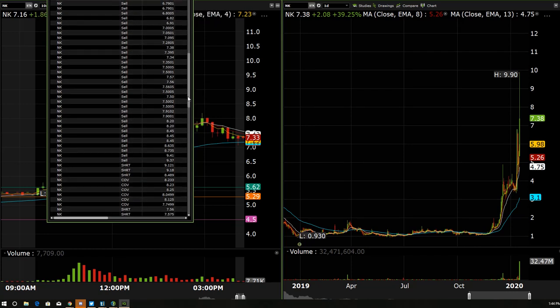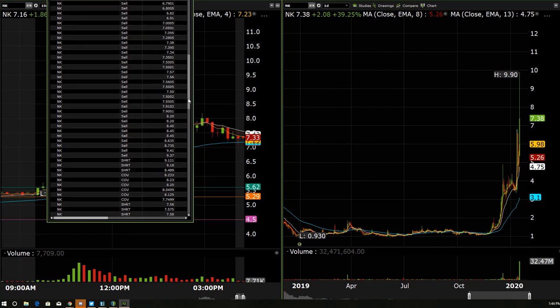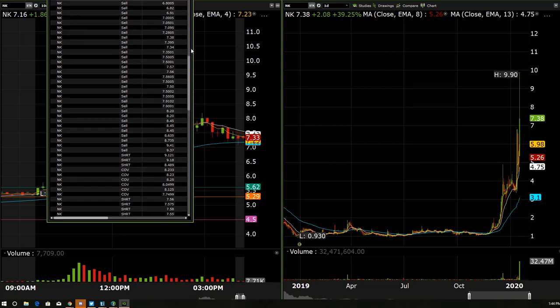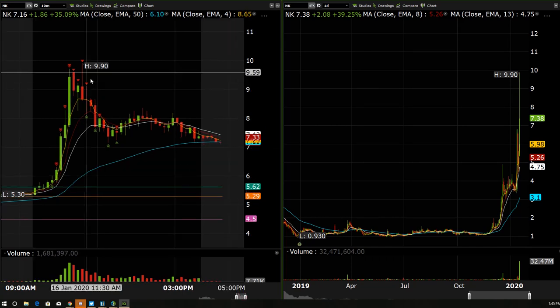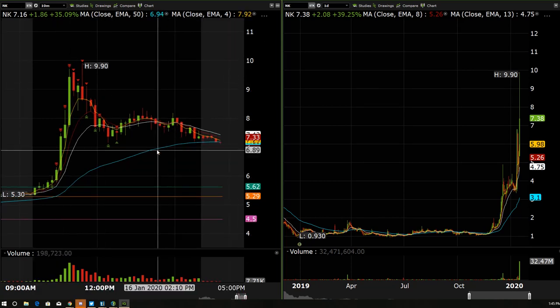I'm actually still short a piece of it right now, overnight, that I got back into at the 7.58 spot, and it's holding up okay after hours. We'll take a look at that in a second. It's actually not really selling off too much, but I'm up a little bit on it, so that's good.